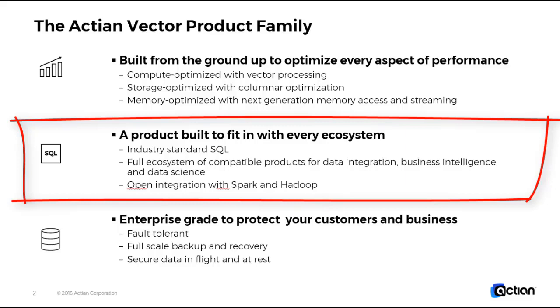We also have been very open in making sure that we support open standards and open source. So ODBC, JDBC, .NET are the industry standards that you'll see being used for accessing data.